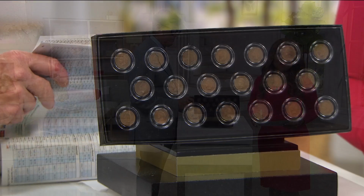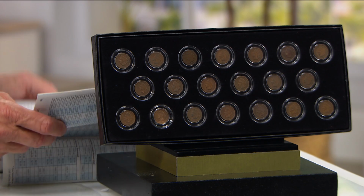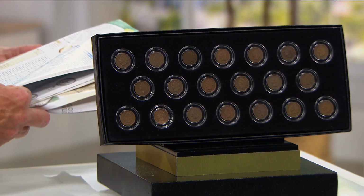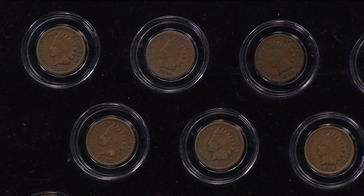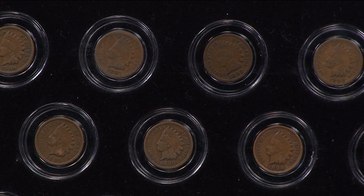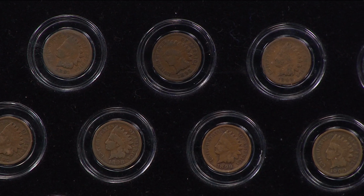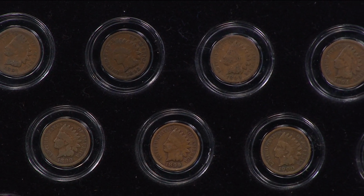We are going to give you a look right now at the last 20 years of our Indian head cents from 1890 to 1909. Let me say that again, from 1890 to 1909, $99.95 is our price, or 3 credit card payments of $33.32. This always is one of our best sellers; we sold a dozen already, just mentioning it.